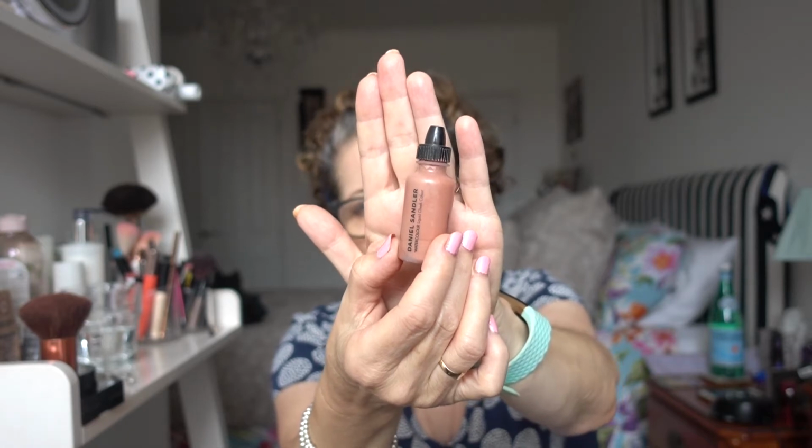You need the tiniest little bit of this to give you that nice little rosy glow. You can use it on your lips. You can even use it on your eyes. So if speed is of the essence, I cannot be without this. But we have got a video that will show you how I use it.